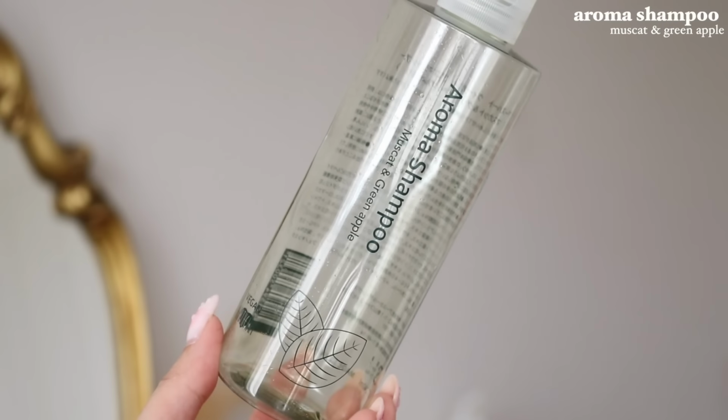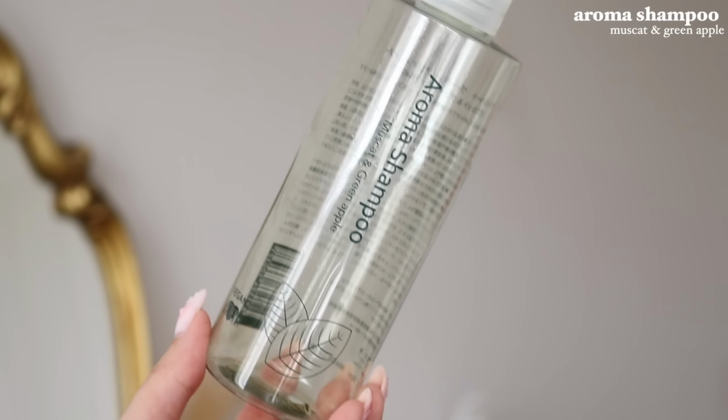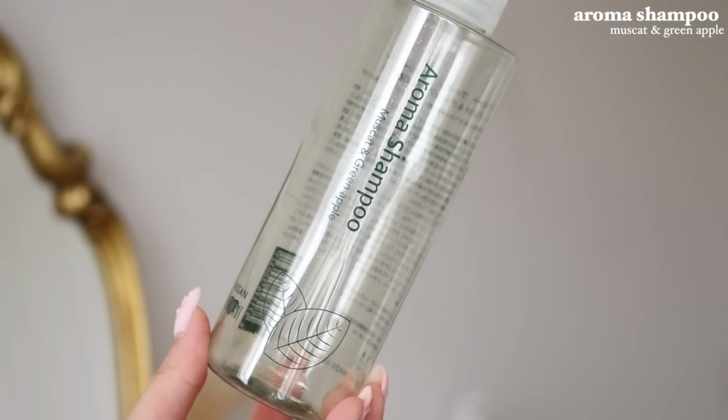Anyway, I finished up another shampoo. This one is from, I don't know if this is a brand, Aroma shampoo. It's muscat and green apple. I got this while I was in Japan last year because my hotel didn't have shampoo and I needed one that wasn't in a pump so I could take it home with me and close it up. This one actually was not bad. I like the scent, muscat and green apple, two of my favorite scents. If I'm in the same situation in Japan again with no shampoo, I definitely would get it again for sure.